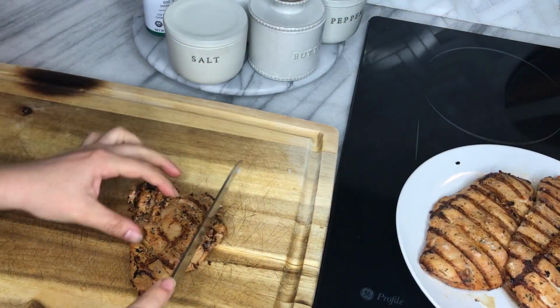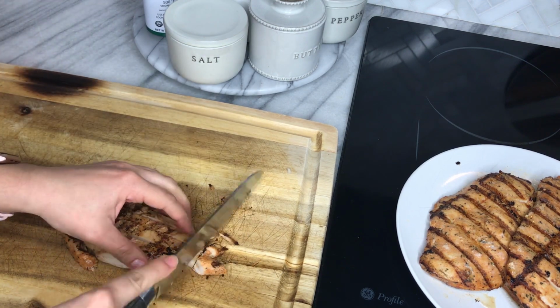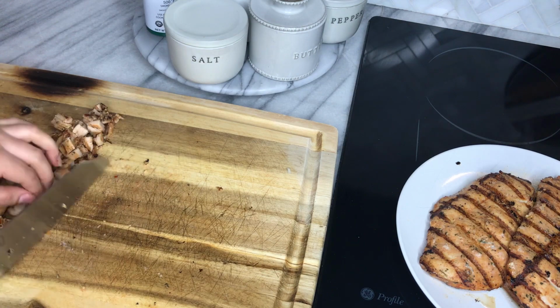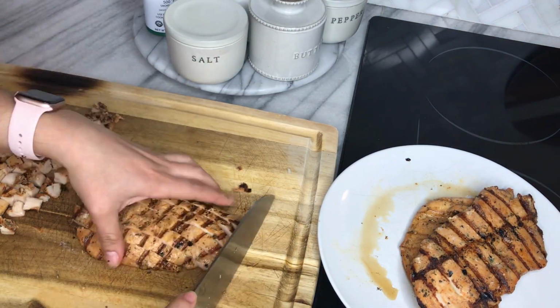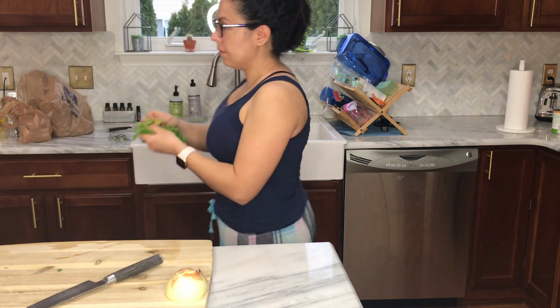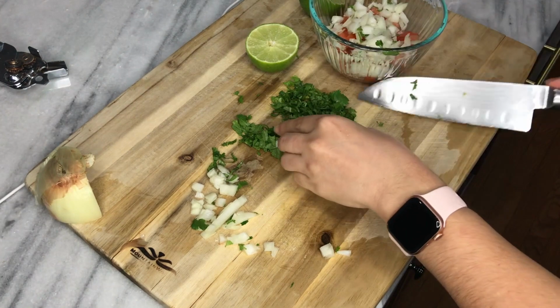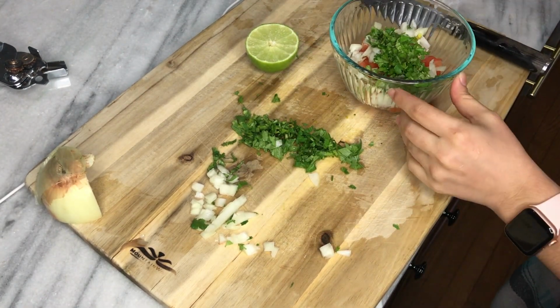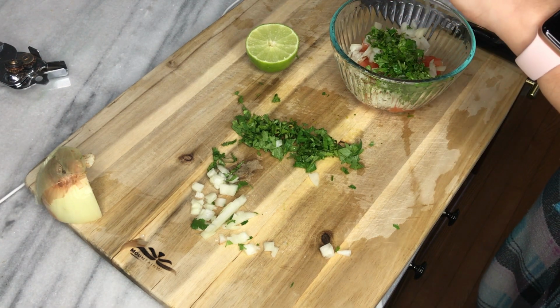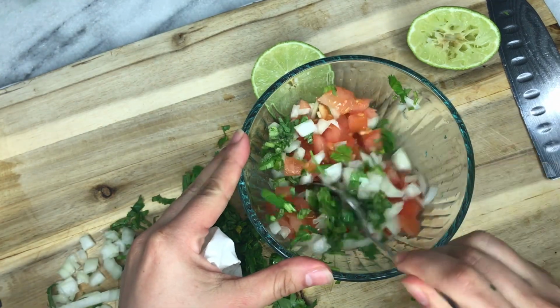The plan was to have tacos with the chicken, so right now I am just dicing it into small pieces. And to top our tacos, I was making a pico de gallo salsa. I was washing the cilantro, and the pico de gallo is very simple also. All you have to do is dice some onions. I already had some diced tomatoes from earlier and also some cilantro. I like to make it super lemony, so I put the juice of half a lime and then some chunky sea salt, and then you just mix everything and that's it.